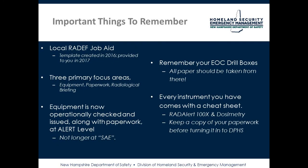These are some important things to remember. There's a local RADEF officer job aid that was provided to each community as a template, which was created in 2016. Additionally, for you to know, all the procedures and guides on how to operate each equipment and all the associated information for the emergency workers are all documented in the job aids and forms. Also, the three primary areas to focus on are the equipment, the paperwork, and the radiological briefing.